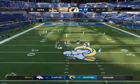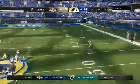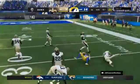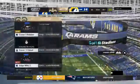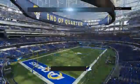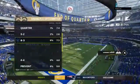To throw on 2nd and 6, Stafford to Michel on the dump off. And brought down, but able to get it to their 30-yard line. Through one quarter, 14-7 our score.